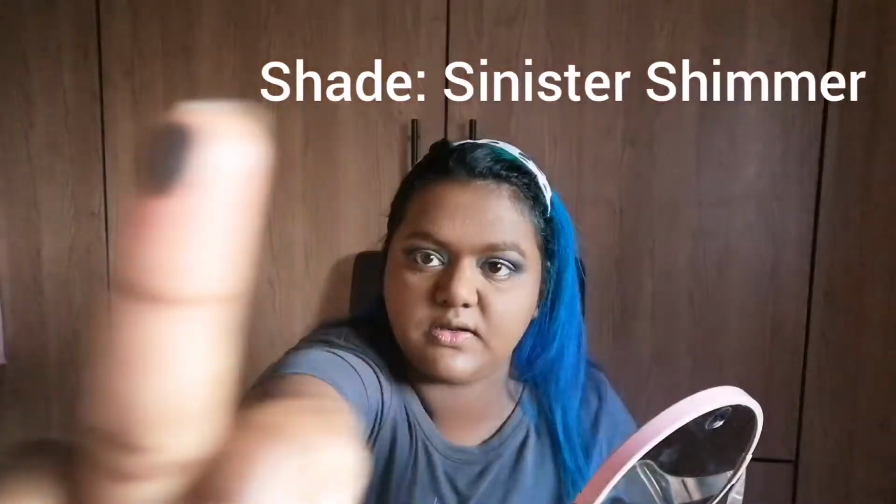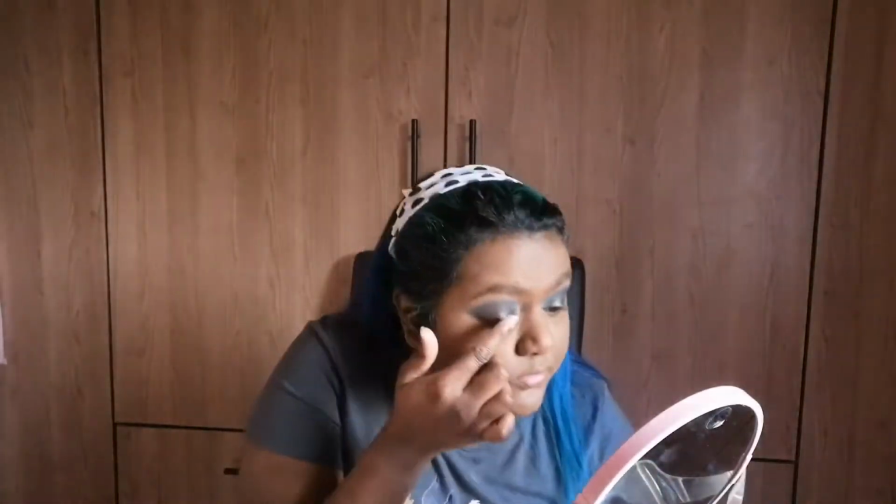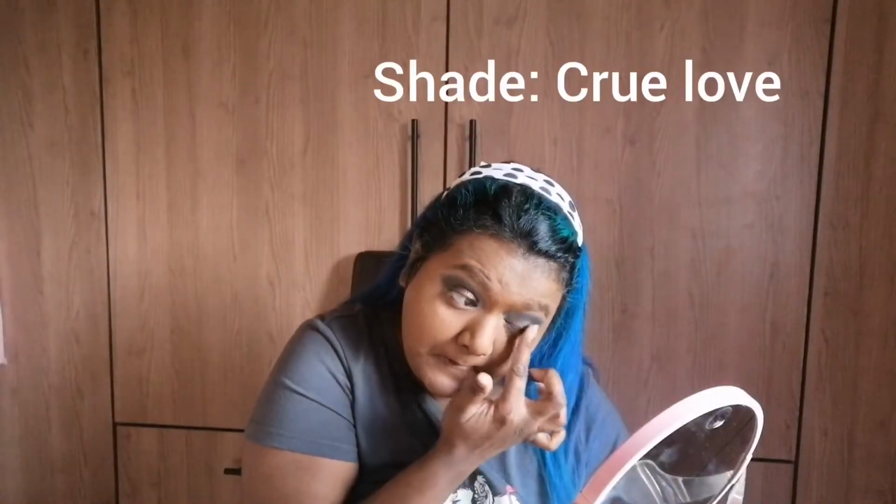And I don't know if you guys can pick it up on camera, but this is a really cool black shade. It has so much glitter in it. I don't know if it's because I didn't set the base, but it's clinging onto the product really well. Nah, this red doesn't really do it for me. I'm just gonna even it out and put a bit more of the black on it.